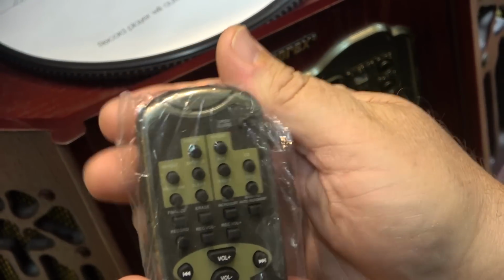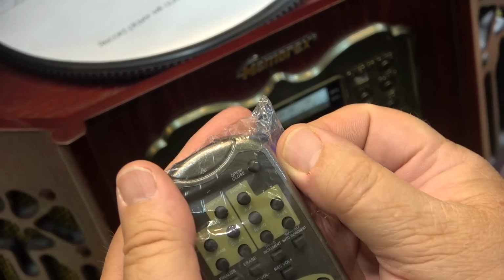Of course, the remote control, which again, it looks like it's never been opened, will do all the same features that you can do from the front.